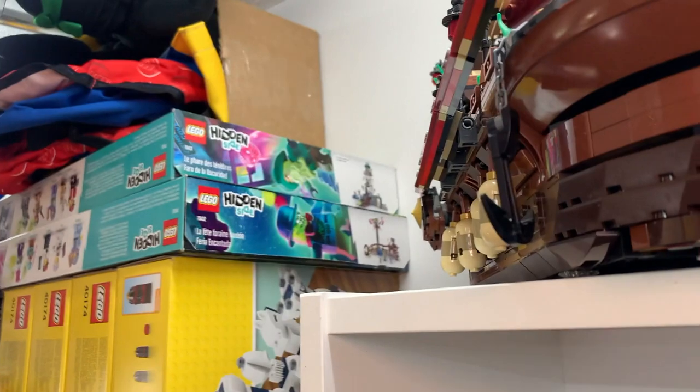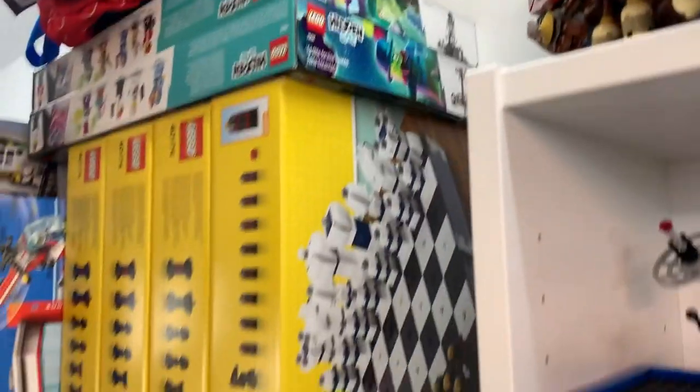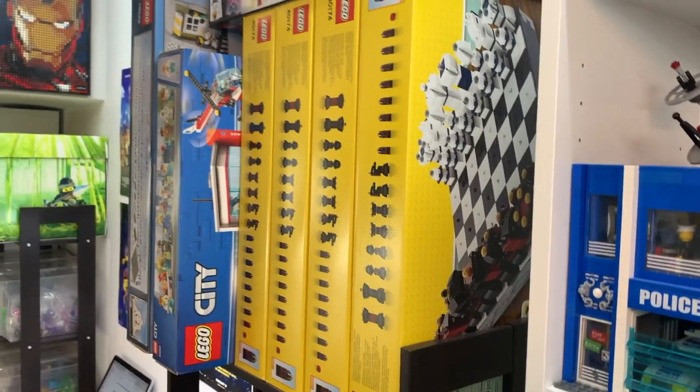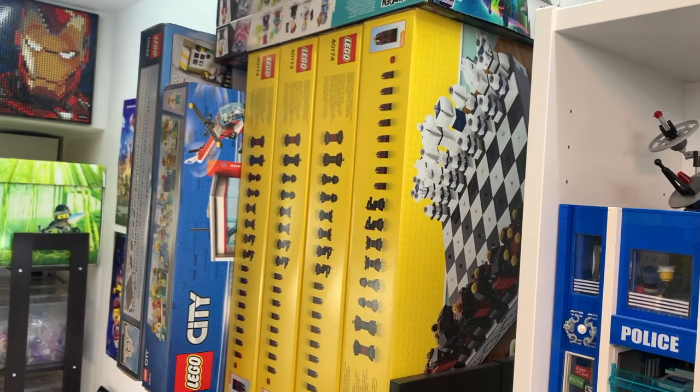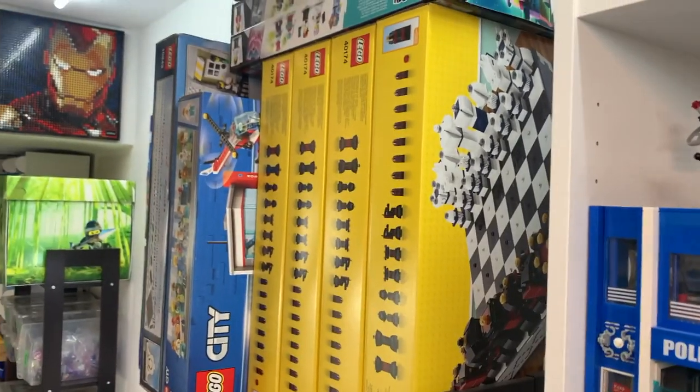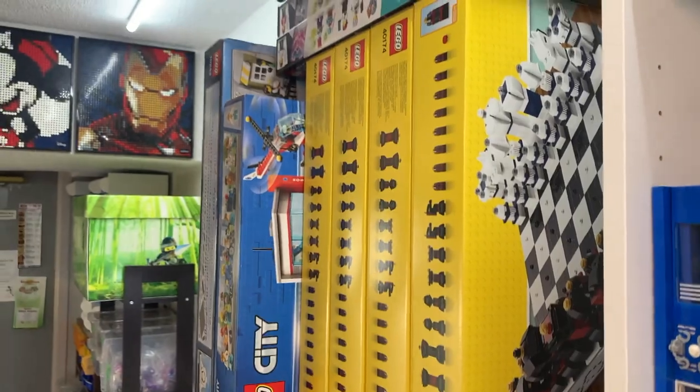I got them on sale at Walmart for a really good price and I'm like, why not keep them? Here I've got four copies of the Lego chess set, one of which is open and some parts have been taken out, but the rest of them are all sealed. This is an amazing set and it's so good for pieces. Like if you see it, buy it. It's got like 1600 pieces and it's very, very cheap.